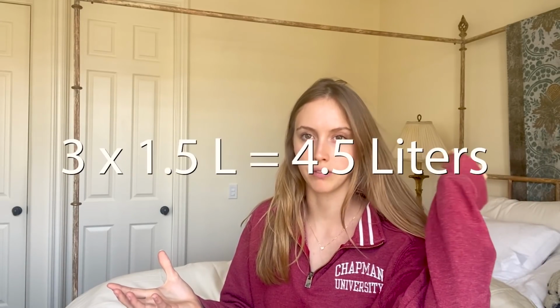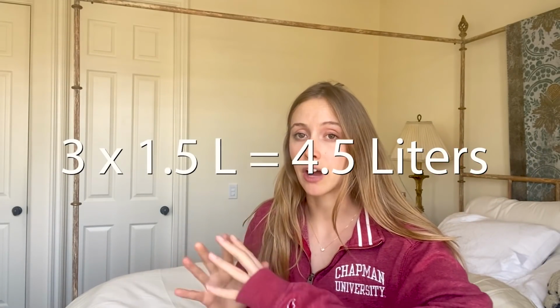So a good frame of reference, I wish I had my water bottle with me, but I carry a giant Smart Water bottle and it's about 1.5 liters. And I try to drink about 3 or 4 of those in a day, which sounds like a lot, but surprisingly, that's how much your body needs, especially if you're active.